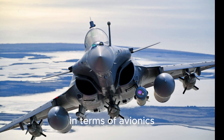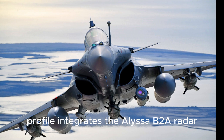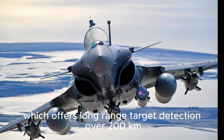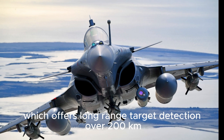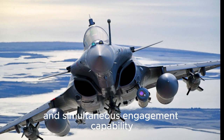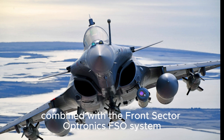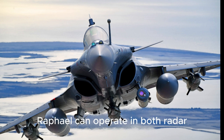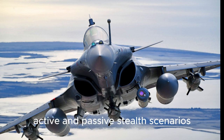In terms of avionics, Rafale integrates the Thales RBE2 AESA radar, which offers long-range target detection over 200 kilometers, multi-target tracking, and simultaneous engagement capability. Combined with the front sector optronics (FSO) system, which allows infrared and optical tracking, the Rafale can operate in both radar-active and passive stealth scenarios.